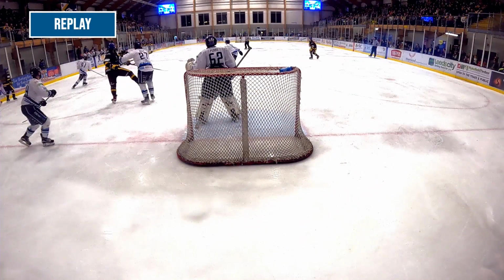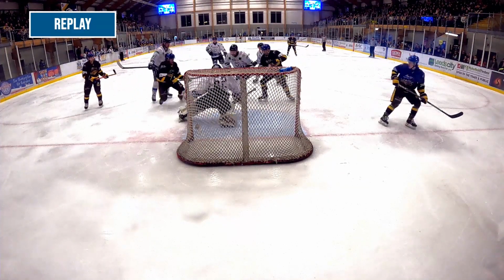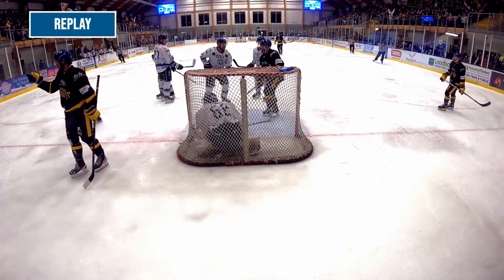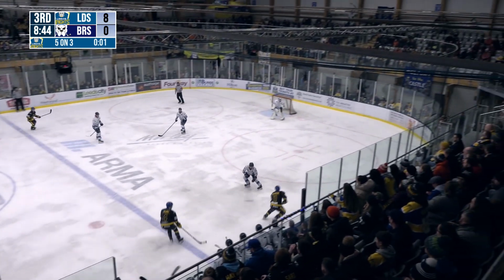But again, I said it before, that's another goal in front of that net where Leeds have been absolutely dominant since this puck drops of being controlled at the front of that net. They overload the bodies. Their back checking swarms at the moment right now. For me, one of the best games they've played this season as a collective unit.